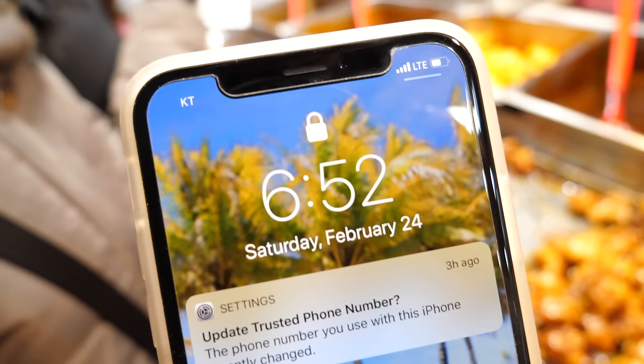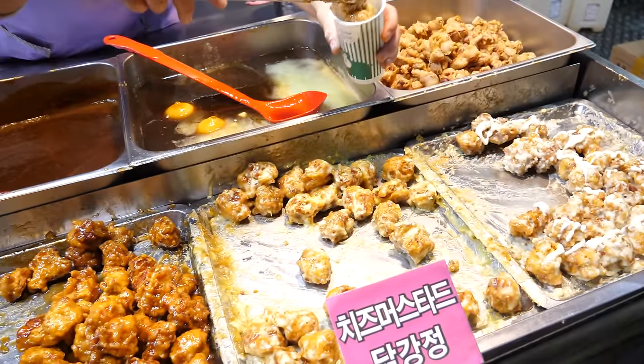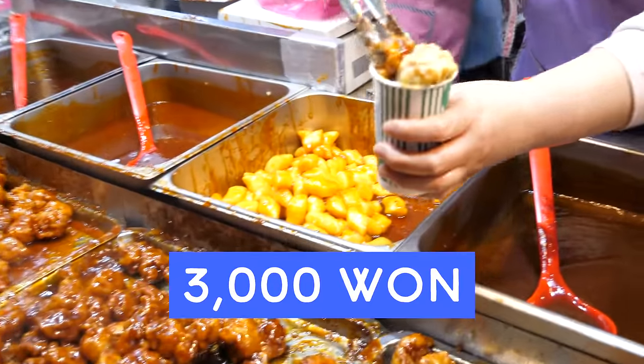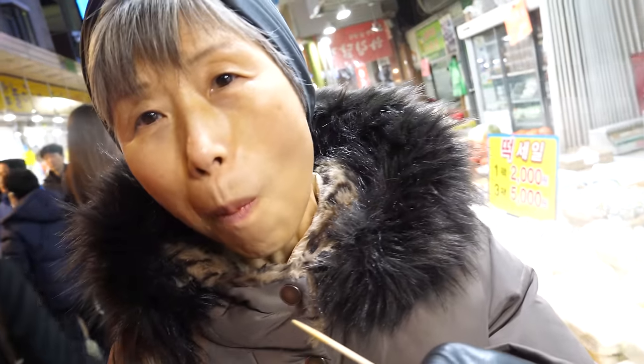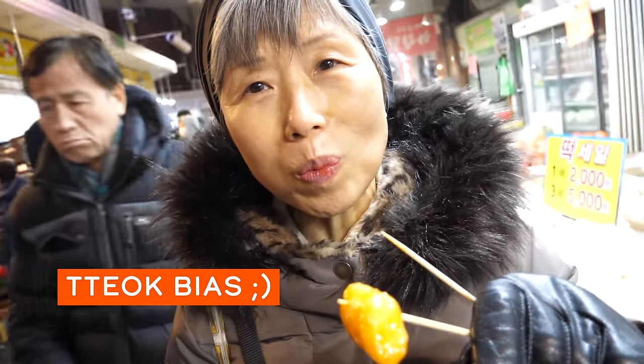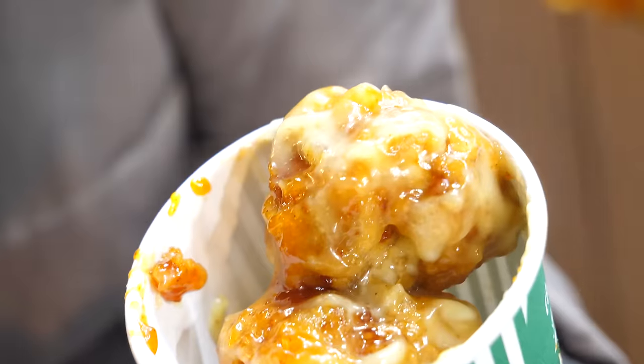4 minutes later, we are next in line. The wait was not as long as I had predicted. High five. We're gonna get the spicy one and the cheese one. This is 3,001. 감사합니다. I like it. Because you like thuk. If it's thuk, you'll like it, default. Oh, wow. The outside is hard. A little spicy. Mommy O, I offer to you the first bite of the cheesy fried chicken.